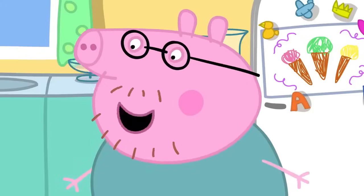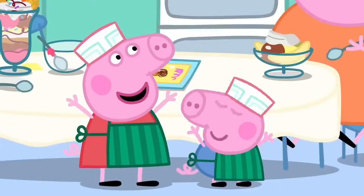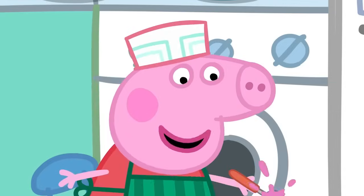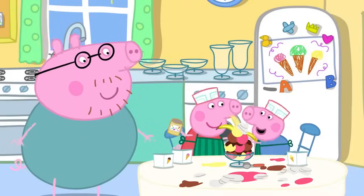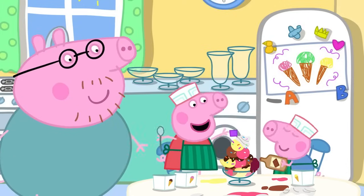What kind of ice cream would you two like? A rainbow one. Peppa and George use lots of different coloured ice cream. Pink for strawberry, brown for chocolate, yellow for banana. Then they add their toppings. Let's mix it all together.